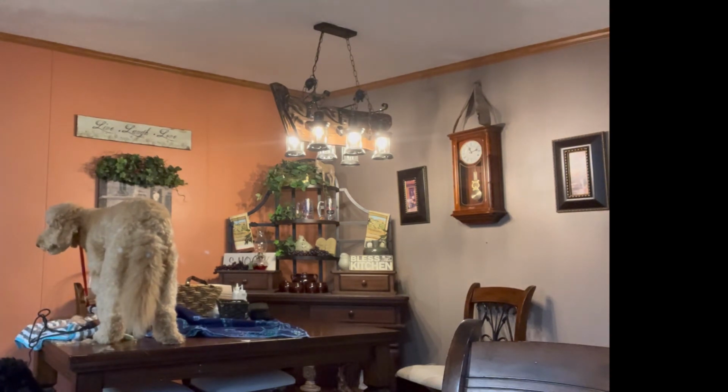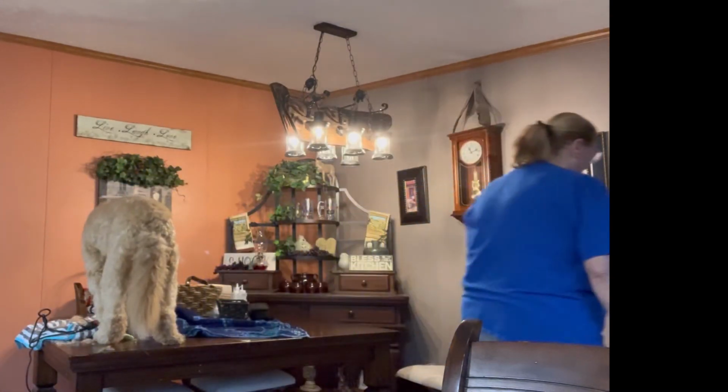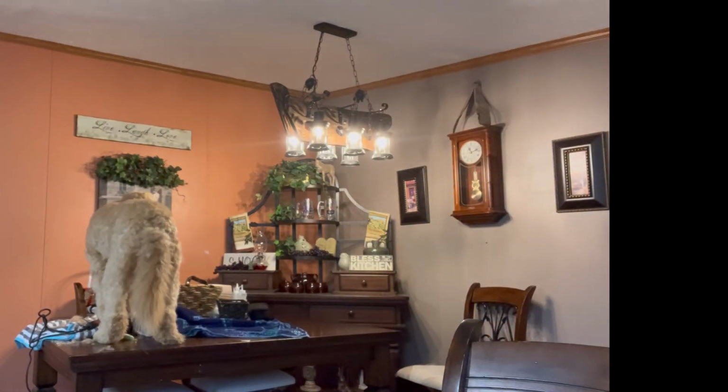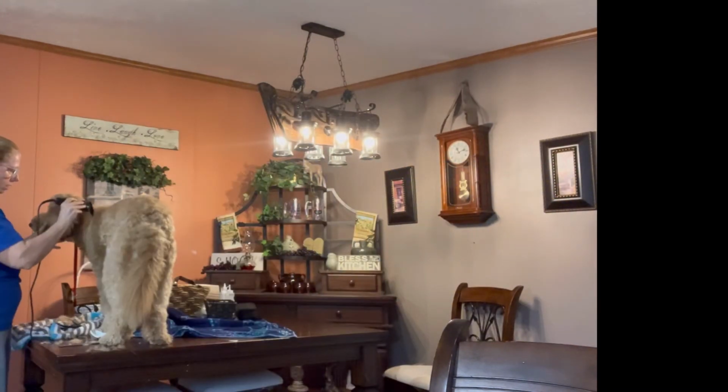Well, you can see hers is a lot longer than that, even though I love their tails not to be touched. So I go down to the end of her tail, feel her tail, and pull all the hair through with my hand. Feel the end of her tail, and I just go out quite a bit from that and just cut that straight off.